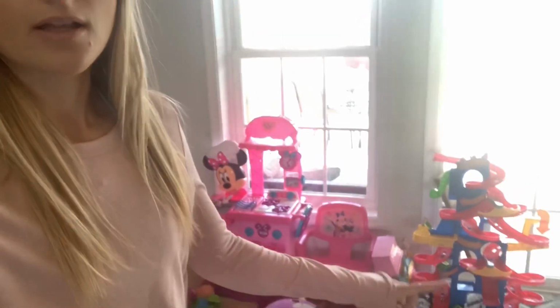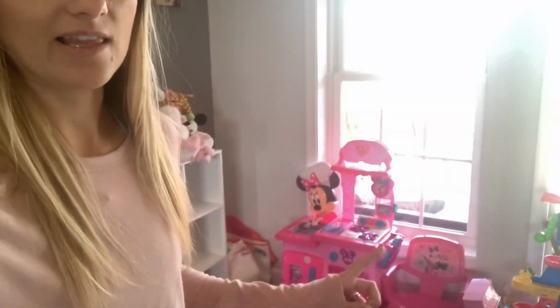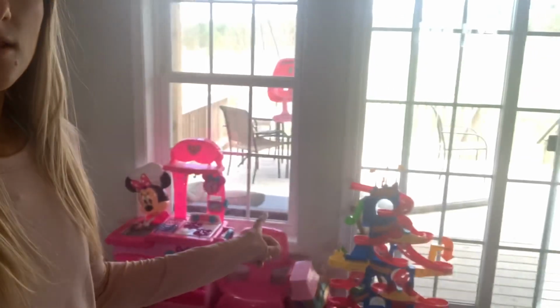Like I said, we're gonna put the kitchen outside. That little chair is gonna go outside in the sand. That car track we'll keep in here, but this is gonna go upstairs where my husband games, because Evelyn likes to go up there and hang out with him sometimes.